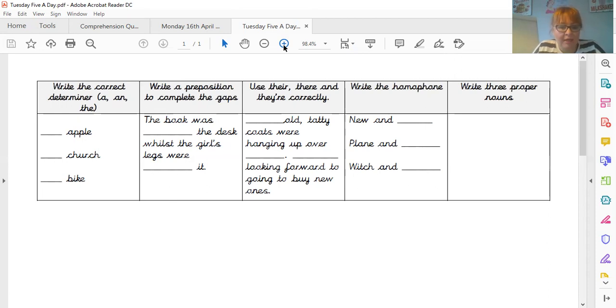Use there, their and they're correctly in these sentences. So their old tatty coats were hanging up over there. They're looking forward to going to buy new ones. So which ones do they go? Where? Which one goes where? Write the homophone, new and new. How do you spell that other new? Plain and plain, which and which.